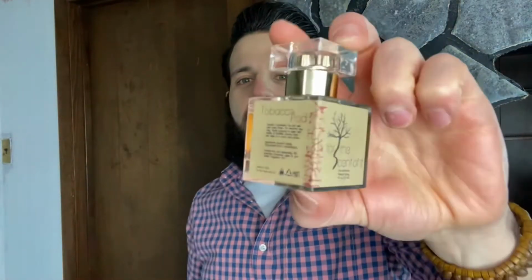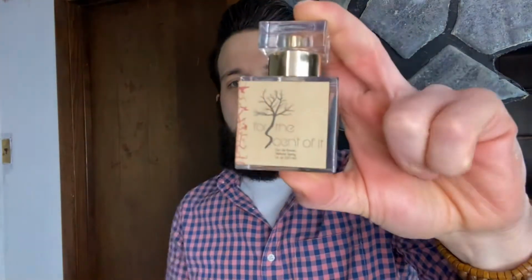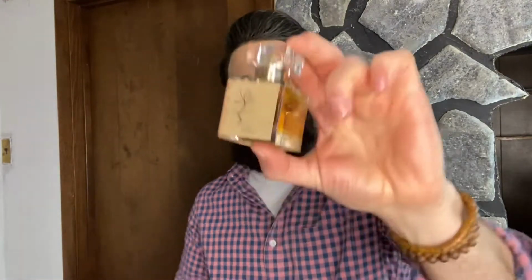This right here is the 30 milliliter bottle, paper label. So 30 mils, guess what, guys, is going to run you $60. $60 USD for this 30 milliliter bottle. Wait till I tell you about the smell. Then you're really, really going to fall in love.